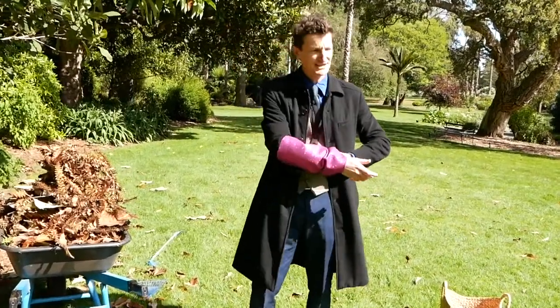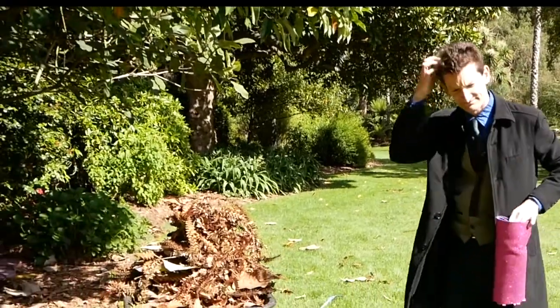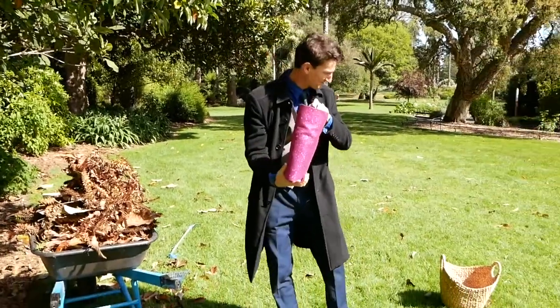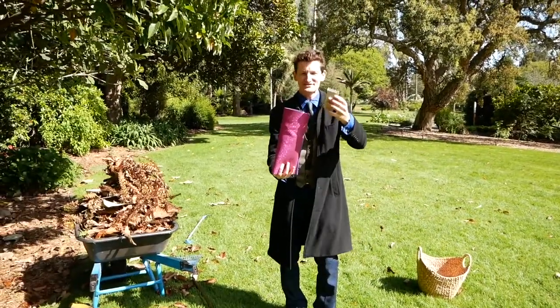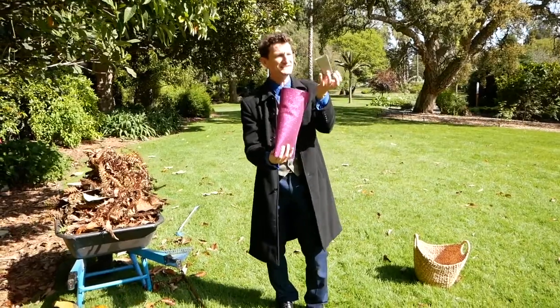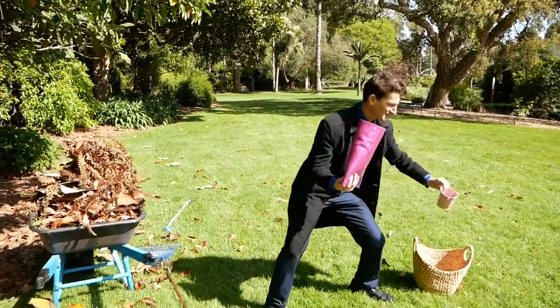I need a magic wand. Maybe it's at my potting table. And why can't I? How about we plant something? I have a great idea. If we can't do it by magic, let's just do it by gardening. I'll pop in one of these biodegradable little pots and a little bit of soil.